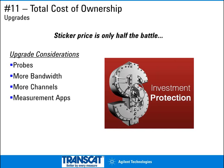Additional cost considerations are probes and upgradability. Now, some oscilloscopes in the market offer fully upgradable bandwidth, upgradable digital channel or MSO capabilities, and upgradable software applications that can be purchased and installed after you make your initial hardware purchase. Now this is a huge savings for you. By offering upgradability to your existing hardware, you no longer have to purchase a whole new oscilloscope when your measurement needs change.